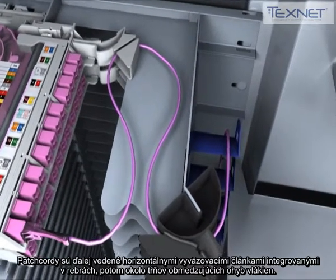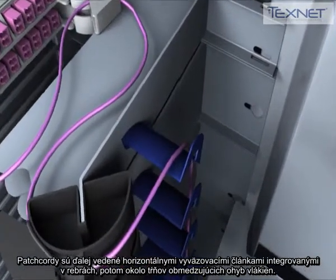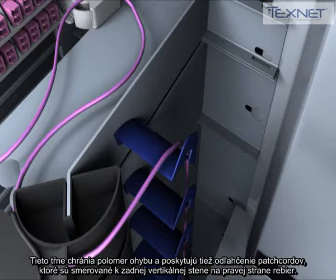Patch cords are supported on horizontal supports, integrated into the tray unit, and then guided around bend-limiting mandrels. These mandrels protect the radius and also offer strain relief before patch cords are routed to the rear vertical area on the right-hand side of the tray unit.